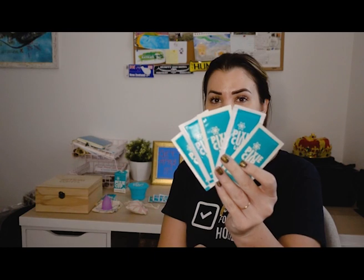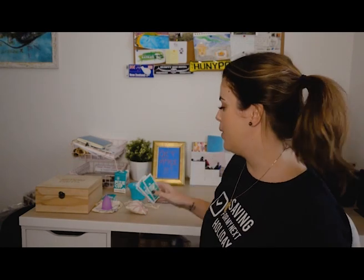And in the box with the cup, you also get 5 of these cleaning wipes. Now, we're going to talk more about cleaning later, so I'll save that for then. But just so you know, when you do order the cup, you get 5 cleaning wipes with it.